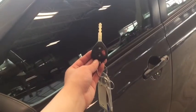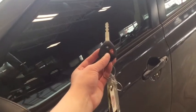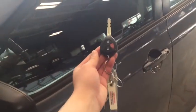Helping you into your Matrix is your handy key fob. You have the lock, the unlock, as well as the panic button. To unlock your driver's side, simply press once. To unlock all 4 doors, press twice. Opening it up now to take a look.